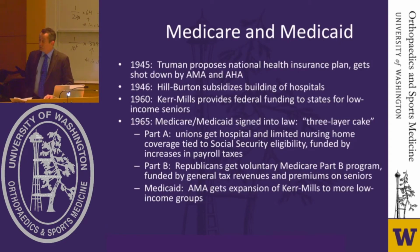So World War II ends, we win, and Truman tries again for a national health insurance plan. The doctors and the hospitals say no. That being said, though, they are very much in favor of building more hospitals, so that happens as a result of a bill called Hill-Burton. And everybody realizes that taking care of old people, even poor ones, is lucrative, so various programs are developed to start that. Finally, in the 1960s, the federal government truly gets into the insurance business.